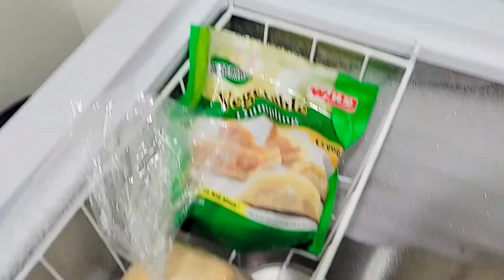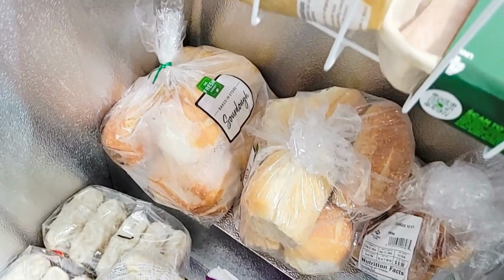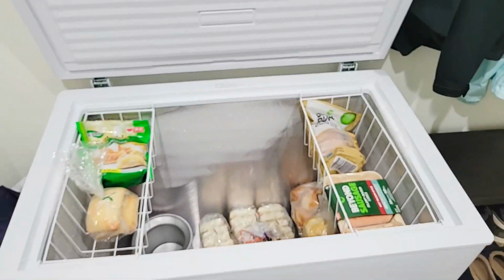Now I got some veggie dumplings, some Beyond burgers and sausage, and some buns or sandwiches and stuff if we need them. Got some berries. They don't have a Costco around here, so we signed up with Sam's Club. So far so good. Alright, so I hope you enjoyed my little kitchen tour over here.